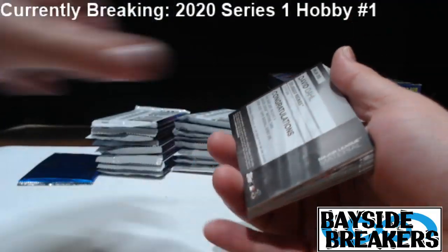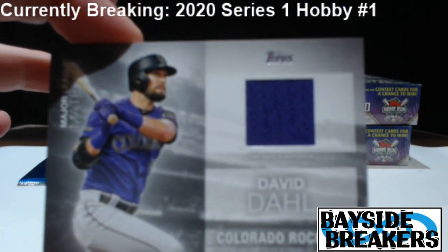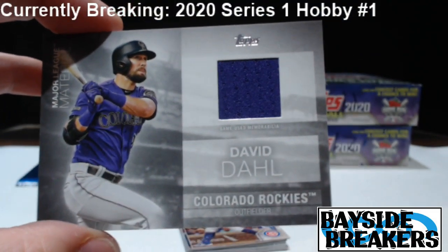We have our next hit. It's a patch. It's a Major League Materials David Dahl for the Rockies. David Dahl for the Rockies with the patch materials.